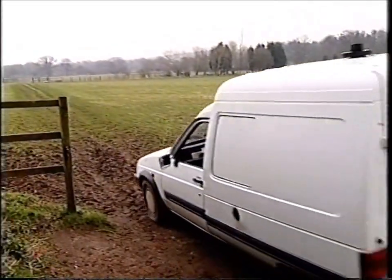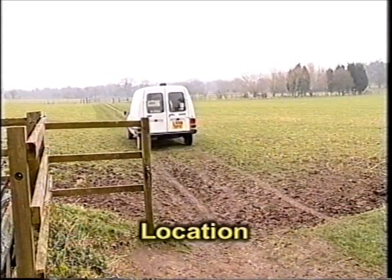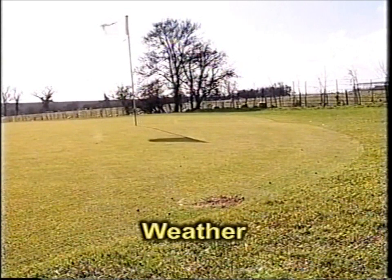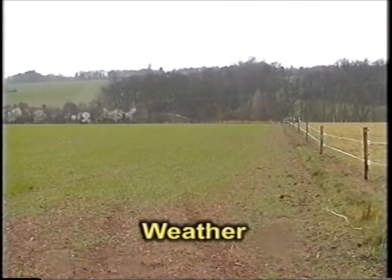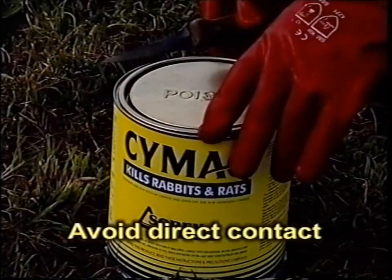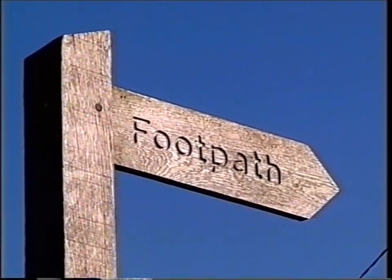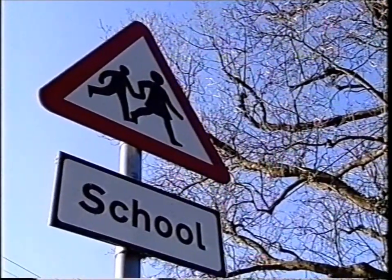Use Cymag only in the open air, never in or near either farm buildings or houses, and never in wet or windy conditions. If it's windy or wet, always leave the job for another day. Take care to avoid direct contact with the product. Always wear gloves. Keep it away from your mouth and eyes. Don't use Cymag near public footpaths. And always keep it out of the reach of children.